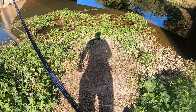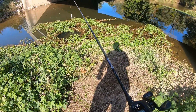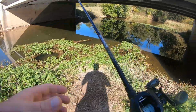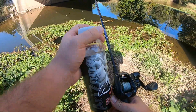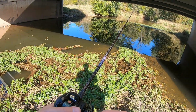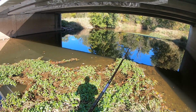Oh, that's a turtle scurrying down in there. That's kind of funny. Oh man, it is clear in there right now, as in the water clarity is just great. And that's a fish right there. Oh, that's a missed bite.